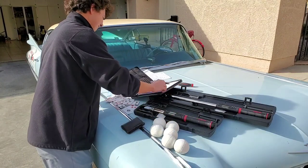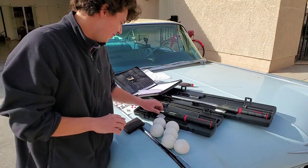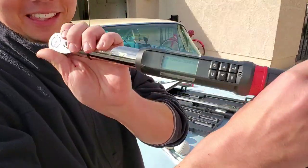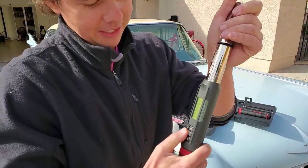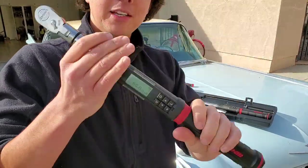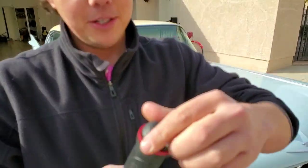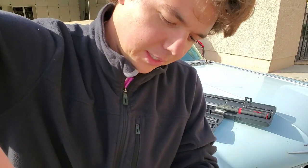Woo. Oh my God. I'm getting butterflies. Here we go. $500, 3/8 flex head torque wrench. Set it to any pound feet of torque. These things are good for hundreds of cycles. And then you just have them recalibrated at Snap-on. This is the batteries right here. You just open this up, super solid. I mean, just the build quality is unreal.